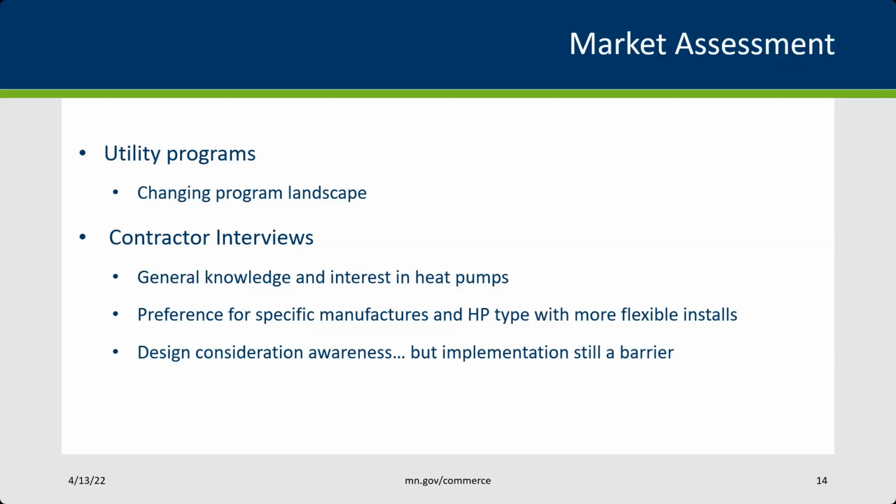If a manufacturer they work with doesn't have a specific approach or application developed yet, then they might be more limited in those areas. We also saw a clear preference from contractors for the more flexible installation systems. So ductless systems, multi-head systems, things that are simpler and more cost-effective for contractors to install. They had a clear preference for those.